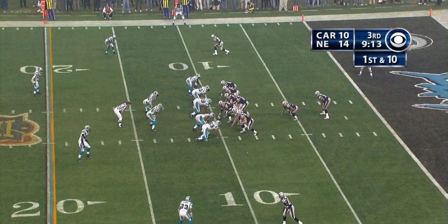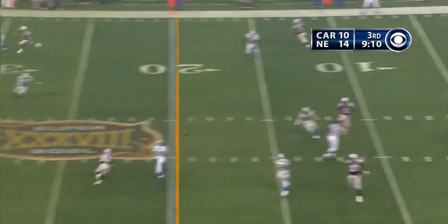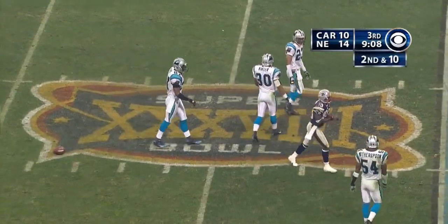The Patriots start inside their own 10-yard line, and Brady will throw. Incomplete at the 25-yard line, intended for Deion Branch. Let's go to that play.